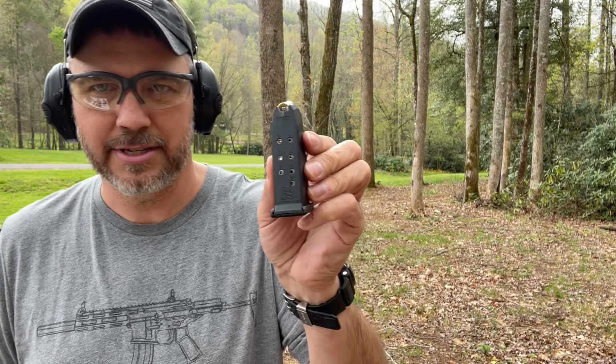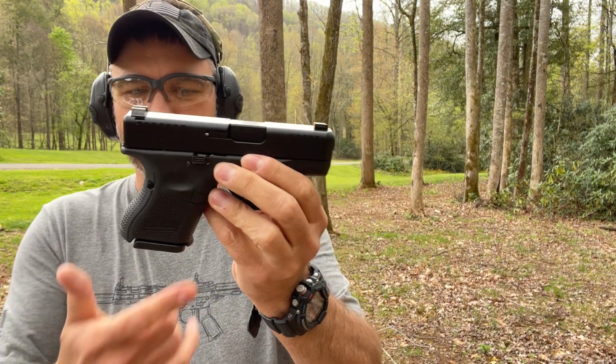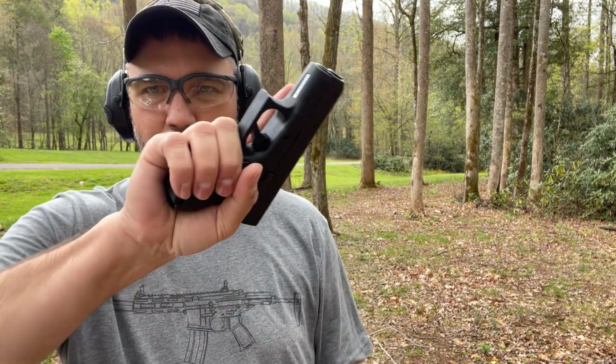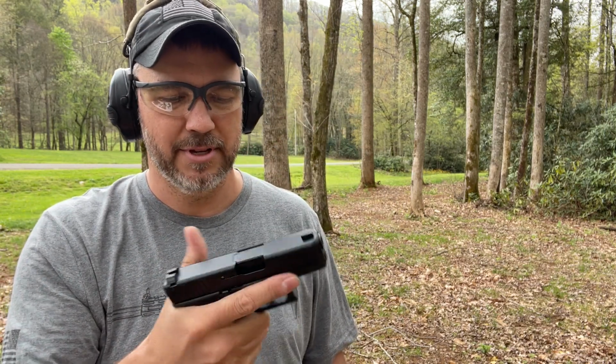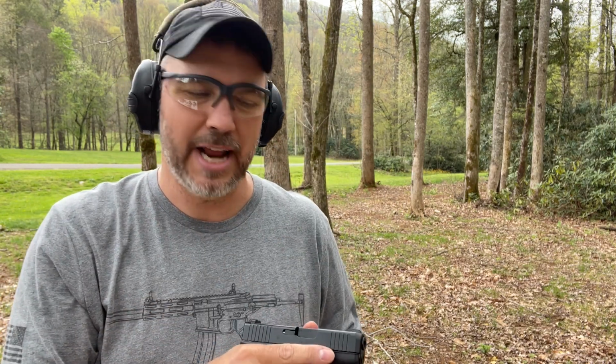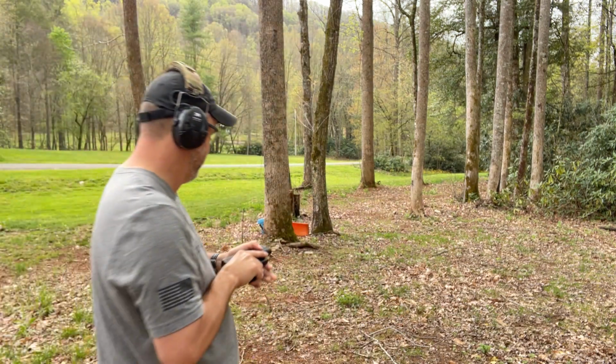Okay, guys, now this comes with a little bitty magazine, and it holds 10 rounds, and it pretty much doesn't add anything on the end. You cannot get a pinky on this, so it is what it is. It's going to be a little snappy. It's going to be a little harder to hold on to, but let's go see what we can do.